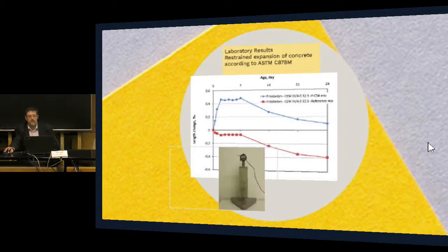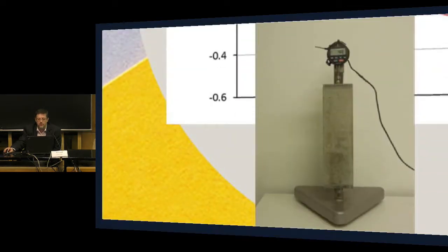So here is the expansion result we got. We kept the specimens under water for 7 days. With the normal concrete, you can see the red line, and the shrinkage compensating concrete with the blue line. And as I mentioned, the shrinkage compensated concrete expands as much as or a bit more than the later shrinkage. We measure the expansion and the shrinkage every day with this length comparator to monitor this.